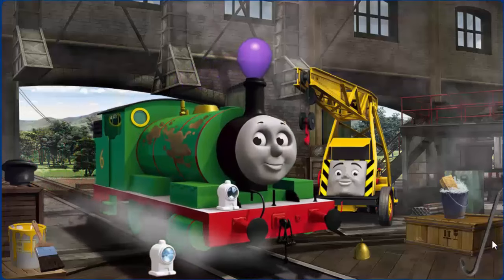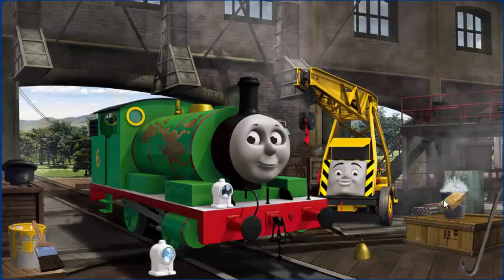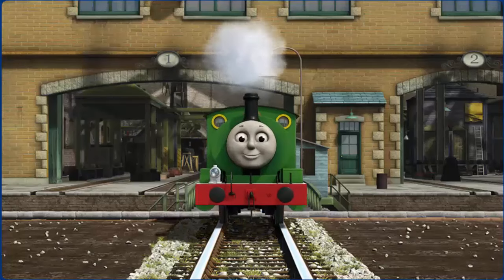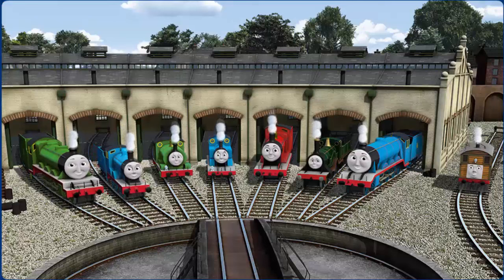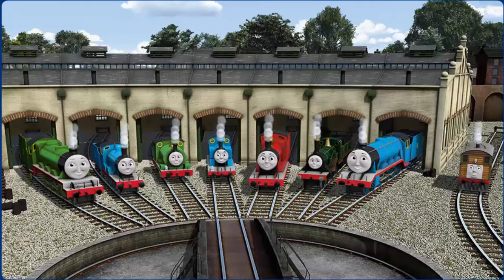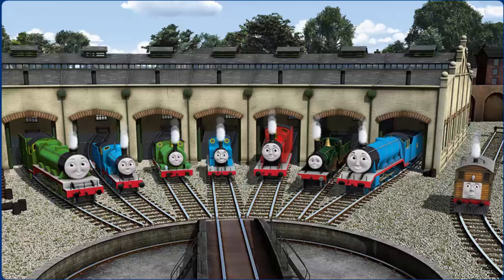Percy's funnel is clogged with a balloon and he has... Great job, but there's still more to do. You fixed it! Percy is ready to get back to work. You helped repair Henry and Edward and Percy and Thomas and James and Emily and Gordon and Toby. You did a great job.